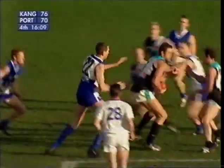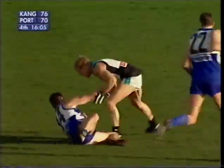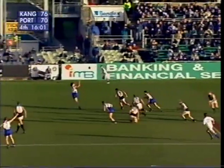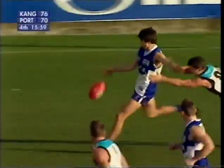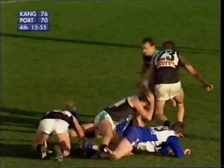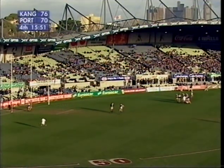They go again. And there's Primus again. Well called, Russell. Handball into the path of Schofield. King there to harass him. Guerra from hands and knees, flipped it out. Turnover comes, it comes to Cochrane. 80 metres from goal. Goes inside 50. Morrell over the top. Had a great run at that one.